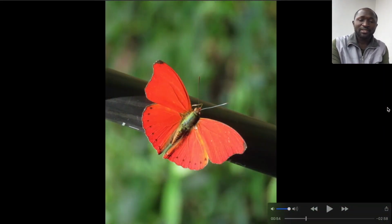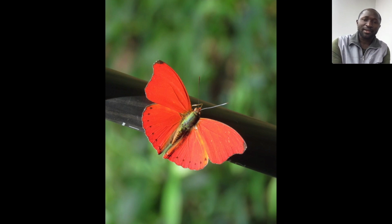And it's very nice for butterflies as well. Several forests in Uganda are amazing for butterflies. This is a Herbert's red glider. When the heat of the day picks up, the butterflies get really active.